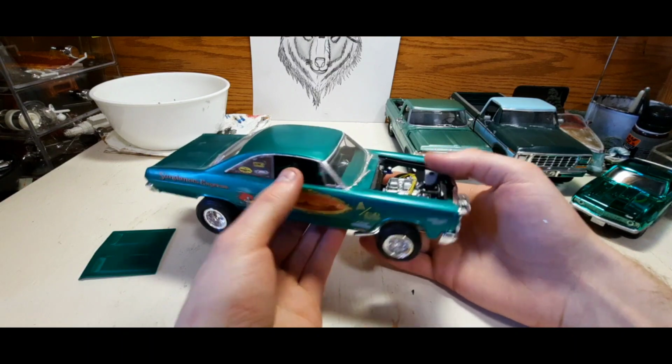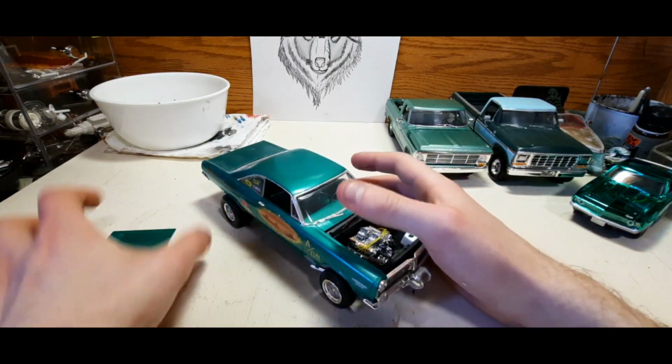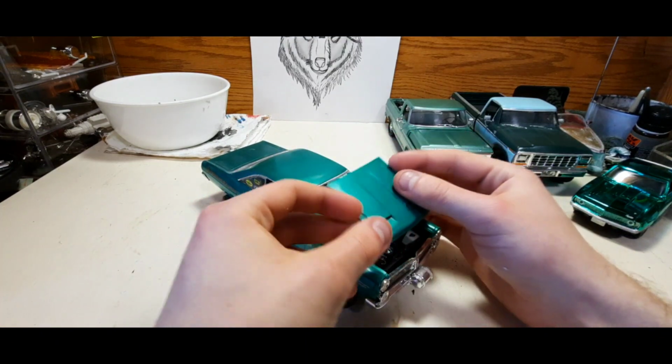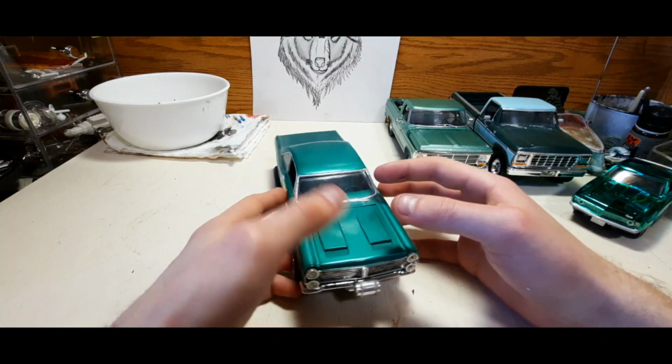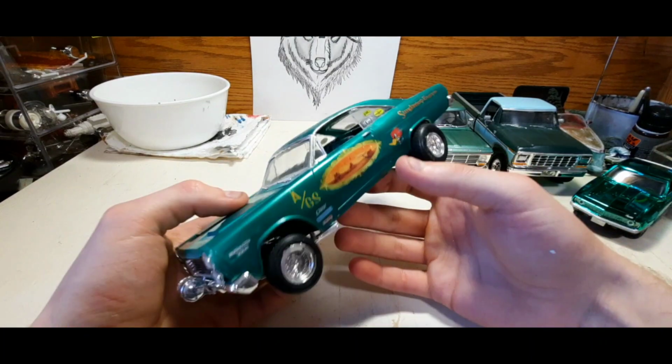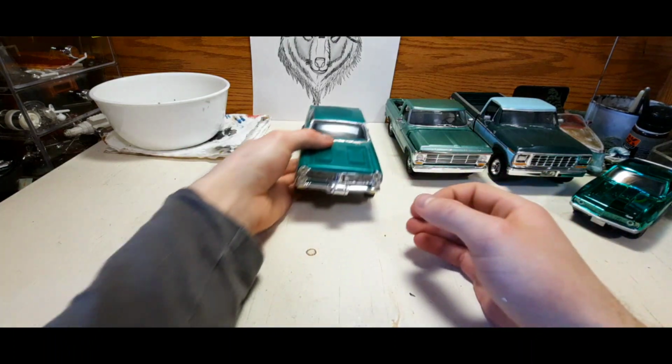Of course, going a little bit out of the ordinary, going for the Mercury car instead of your typical Ford, or even just going straight up for a GM product instead. So that's quite a nice item to have now.